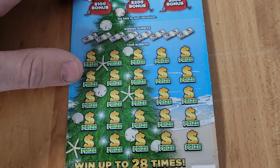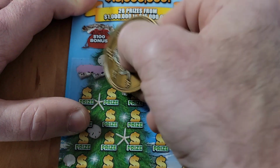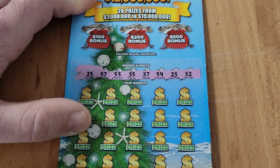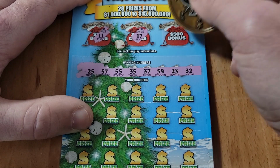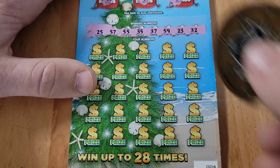Ticket Quattro. Here we go. Winner numbers are 25, 57, 55, 35, 37, 59, 23, 32. Whole lot of 5s and a whole lot of 3s. All right, 11 won't do. We had 11 on the last ticket. 17 won't do. 34 won't do. All right, main game we rely on.